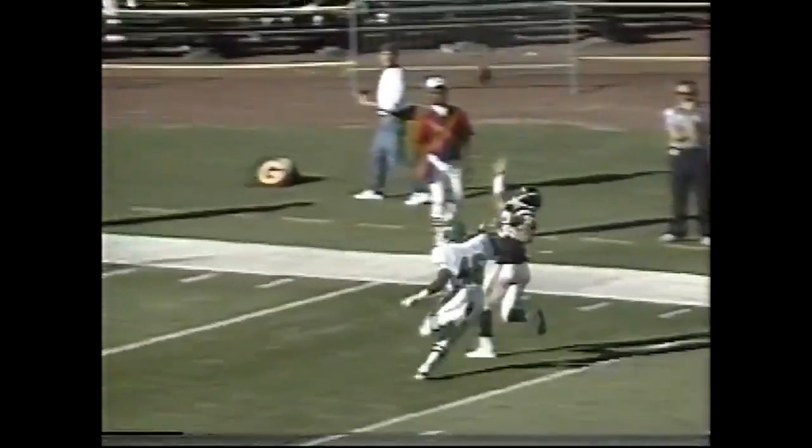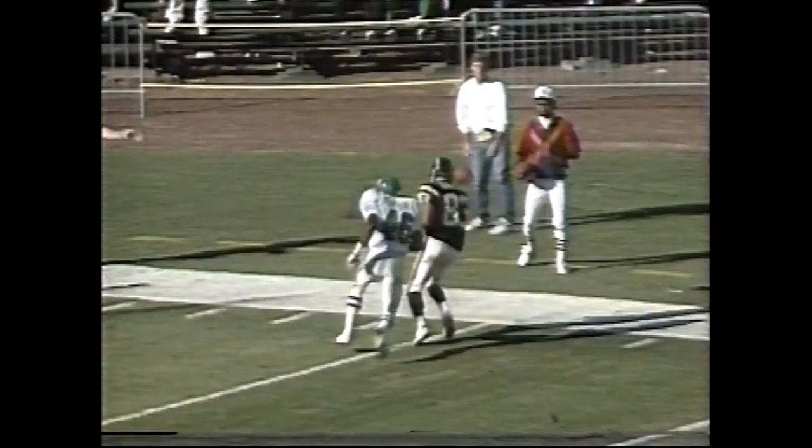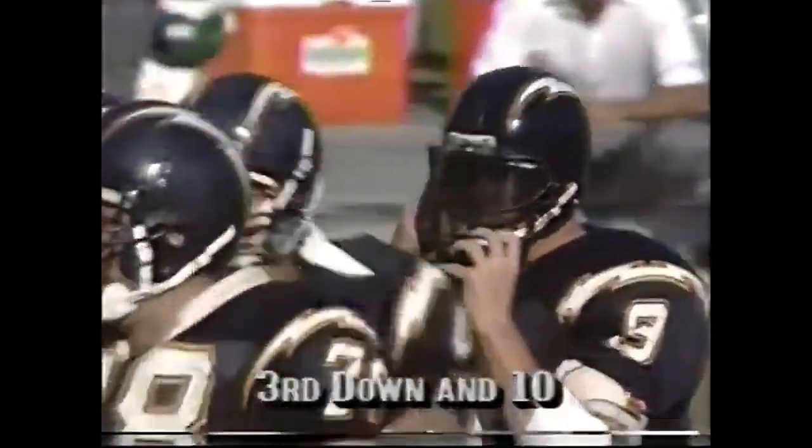You want to throw that thing so you can float it over there to the sideline, let your receiver catch it, and either get into the end zone or get out of bounds. It'll bring up 3rd down and 10. The ball still at the 20. McMahon has missed his last 2. The Chargers are in field goal range, and we're tied at 7.